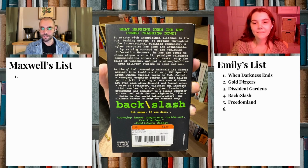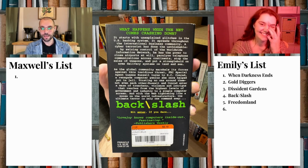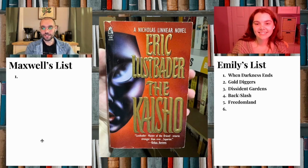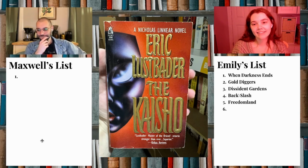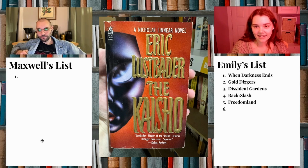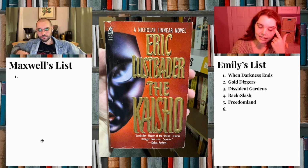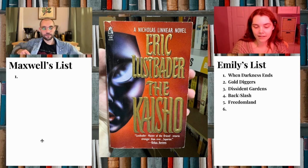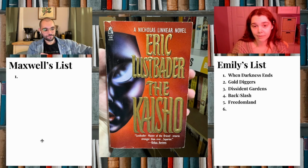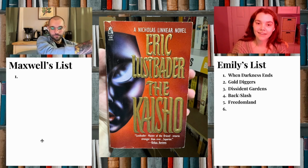So we got When Darkness Ends, Gold Diggers, Dissident Gardens, backslash, Freedom Land, and then The Kaisho by Eric Lustbader. I just have to say, I have no idea what this is about, but I really cannot get to the end of this with When Darkness Ends being at the top. It seems like there's a haunted mask. Yeah, I would agree. Maybe like a kabuki mask or something. Kaisho sounds Japanese. Yes, that's correct.